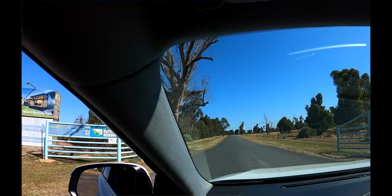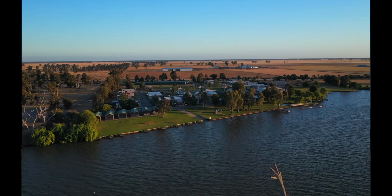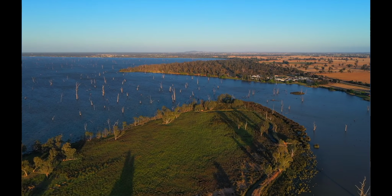We just got to Lake Mulwala, which is where we're staying tonight. We're in a cool little holiday park. Australia's famous for their holiday parks, and they've got a really cool one here called DC on the Lake. That's Lake Mulwala right there. There's all these dead trees in the lake, and I believe we have a kayak booked, so we're going to grab that and go for a paddle around between these trees for sunset, I think.